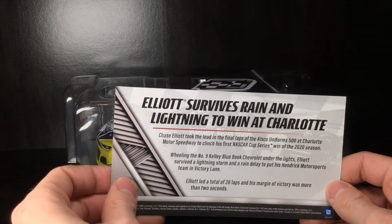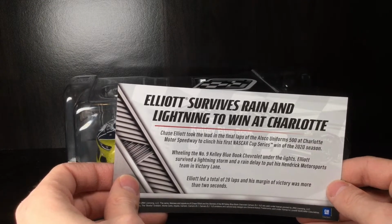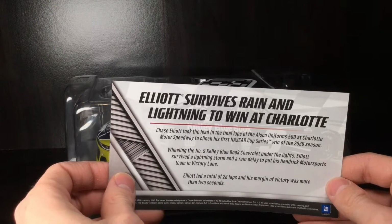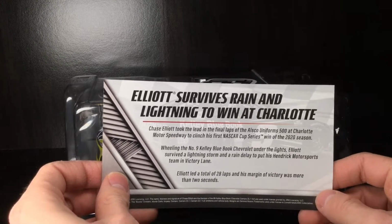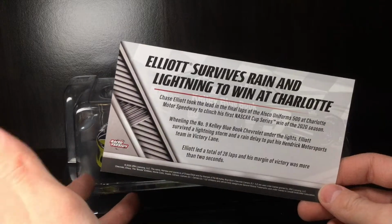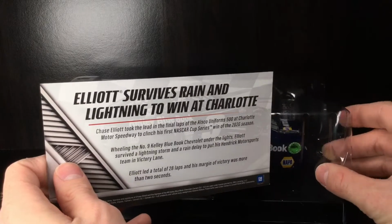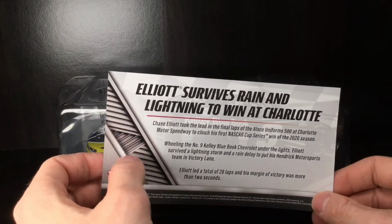Elliott survives rain and lightning to win at Charlotte. Chase Elliott took the lead in the final laps of the ALSCO Uniforms 500 at Charlotte Motor Speedway to clinch his first NASCAR Cup Series win of the 2020 season, which, of course, was his championship season, which is so freaking cool, guys. Like, I cannot wait to get the championship diecast. That's going to be freaking awesome.